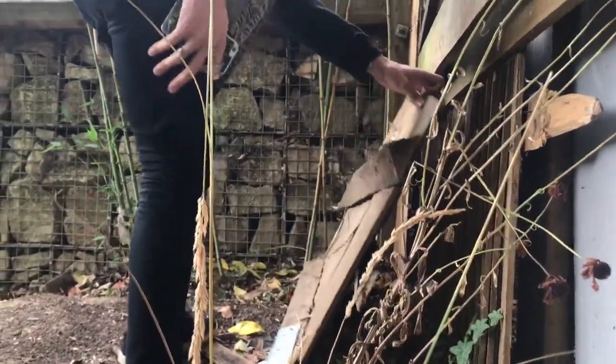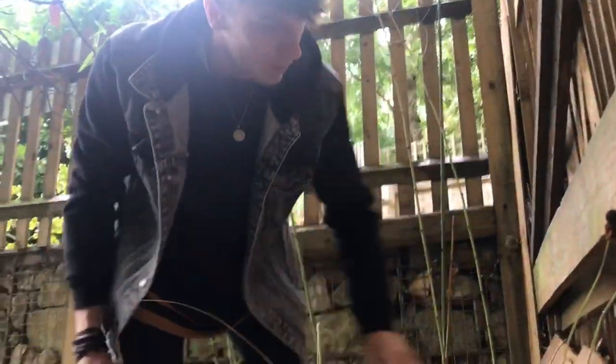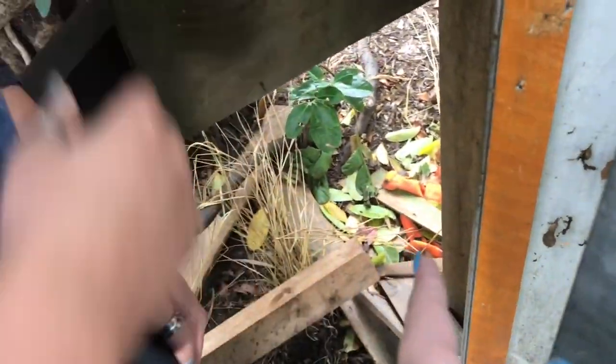No. Doesn't move. It's obvious they've made an attempt to close that up quite nicely. I think people have been here. I mean, you can literally see there. Right. There's a workman's jacket. We're gonna have to have plan B now.